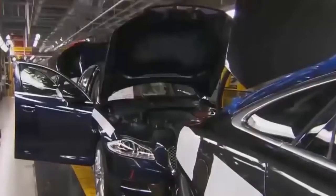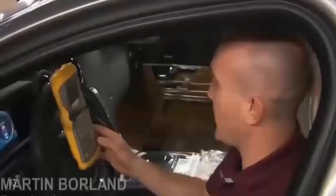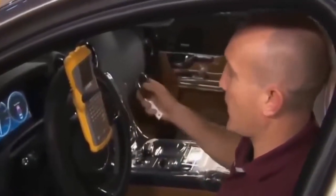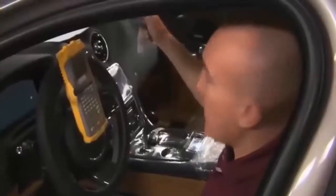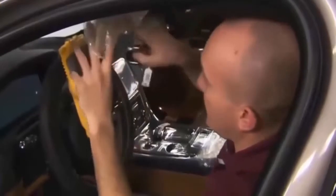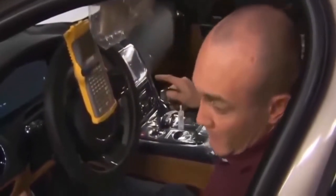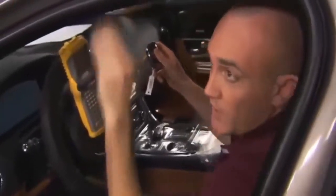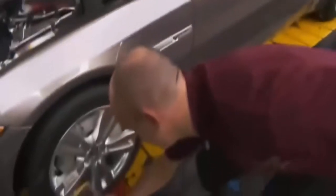Before this car can leave the factory, every system has to be checked. Now I'm turning the ignition on to check for the key learn, which is to program the keys for the car. He's testing all the electrics, everything from the keys to the lights to the mirrors, the lights in the sun visors here, the glass, the door locks, more or less everything we're testing on the car electrically. It takes around 20 minutes to finish the tests.